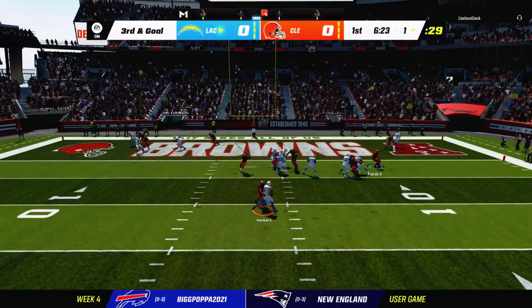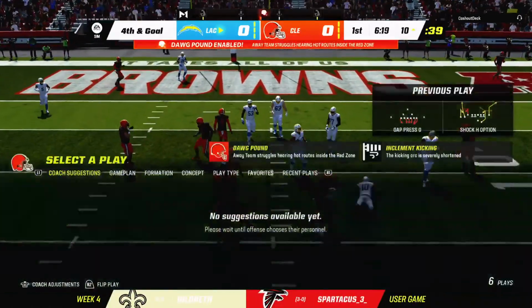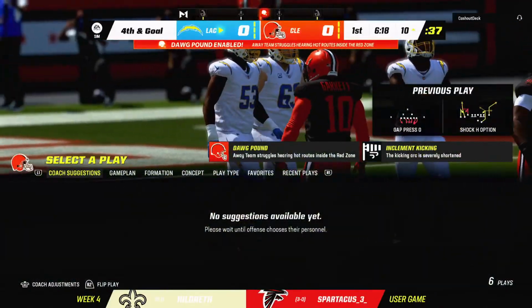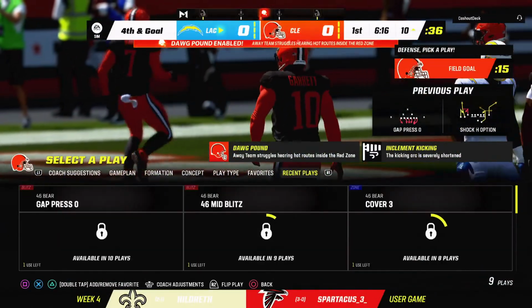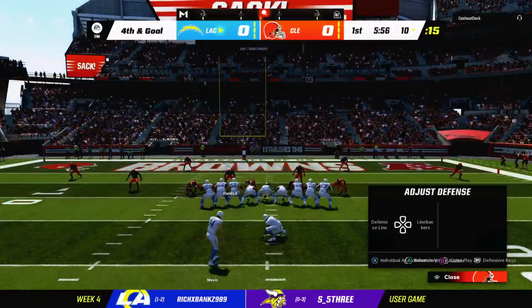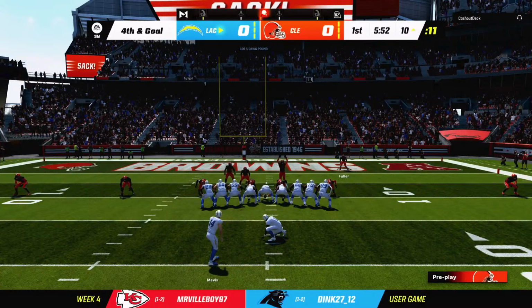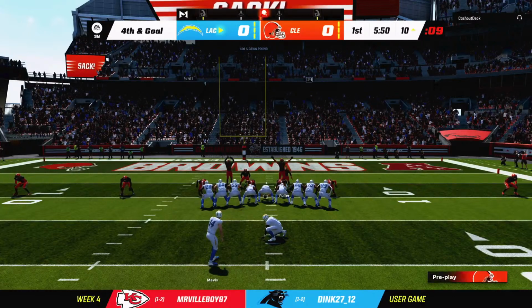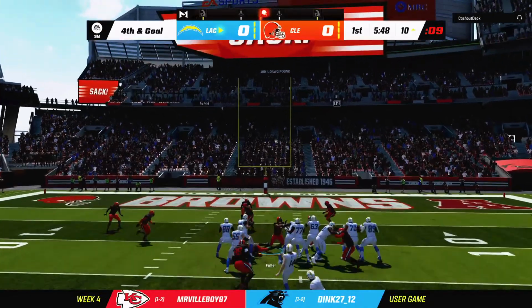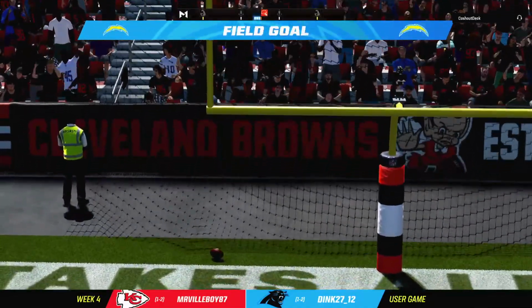Now Herbert, 3rd and goal. Under pressure, down he goes. Sacked at the 10. In for the sack, Myles Garrett. We always talk about how teams are so competitively matched, and you just want to make those plays that give you an advantage. How about right here? The difference between letting them score a touchdown versus holding them to a field goal, that's absolutely huge with the play he just made. And you know he hated taking the loss there on third down.